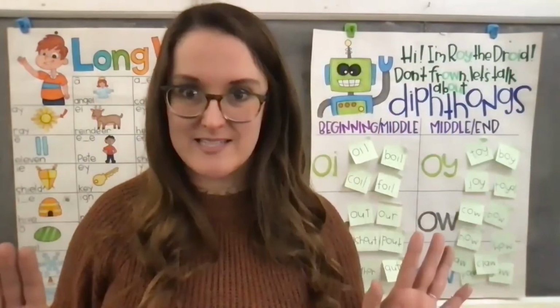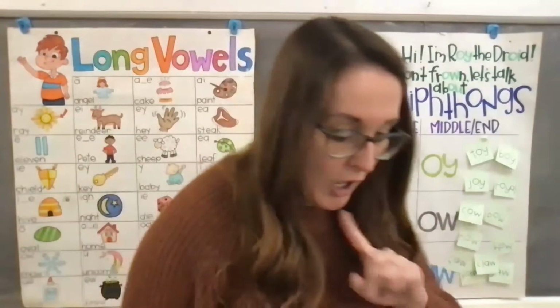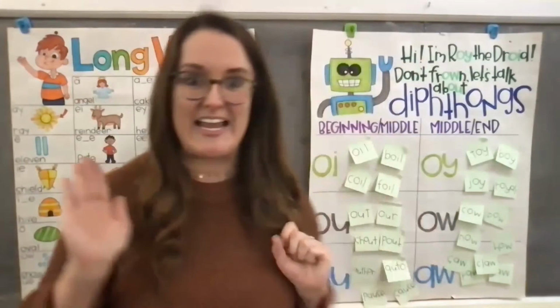And just to review, we reviewed our long vowel sounds and the teams of letters that come together to make those sounds. And then diphthongs are when we have the sound that those vowel teams make. And diphthongs glide. You did amazing, friends.